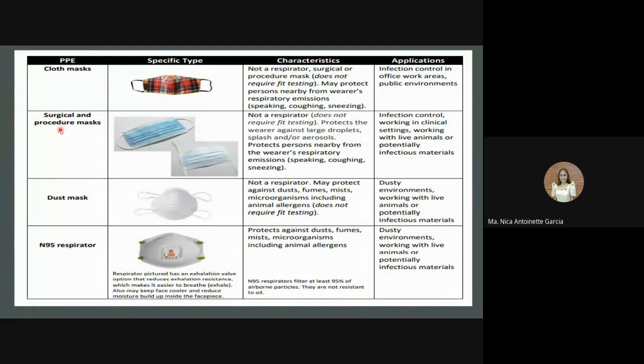Next is surgical procedure mask. Not a respirator, does not require fit testing. Protects the wearer against large droplets, splash, and or aerosols. So it protects person nearby from the wearer's respiratory emissions. Like, for example, speaking, coughing, and sneezing. So, pares lang din po sila, ano. Next, infection control working in clinical setting, working with live animal or potentially infectious materials.